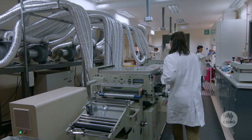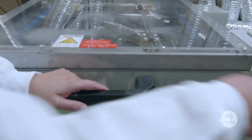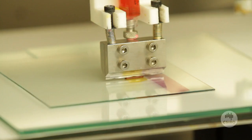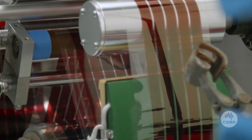Now, when it comes to efficiency, they aren't yet as efficient as conventional silicon solar panels, but we are getting there. There's new solar inks that have been developed just in the last couple of years that are proving to be almost as good as conventional silicon. So far, we've proved that on very tiny printed solar cells, and our task now is to actually scale that technology up.